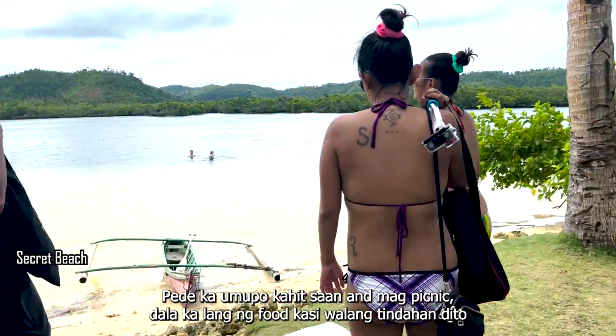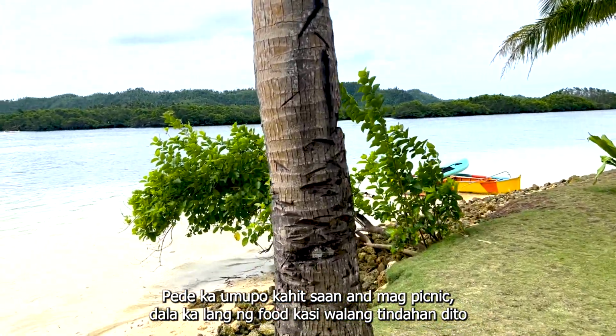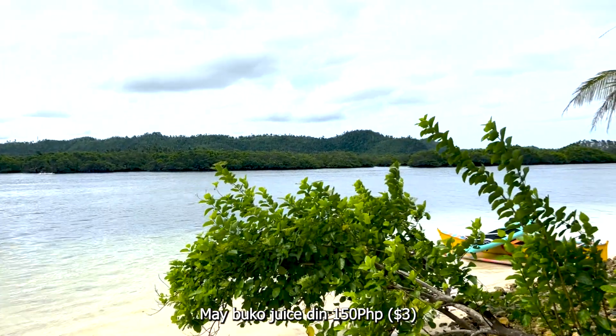You can just sit anywhere and have a picnic. Make sure though that you bring your own food. They also offer fresh coconut juice for 150 pesos each or $3.